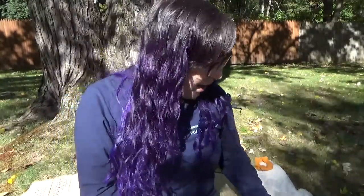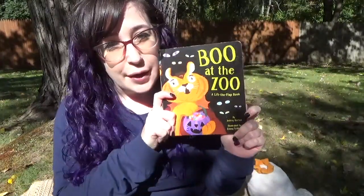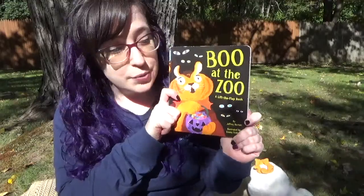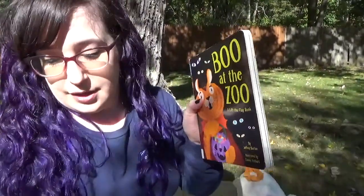And it is one of my favorite times of year, so I think that we can do Boo at the Zoo. This is by Jeffrey Burton, and it is published by Little Simon. Are you ready to see the Boo at the Zoo? Let's see. All right, here we go. Come a little closer.